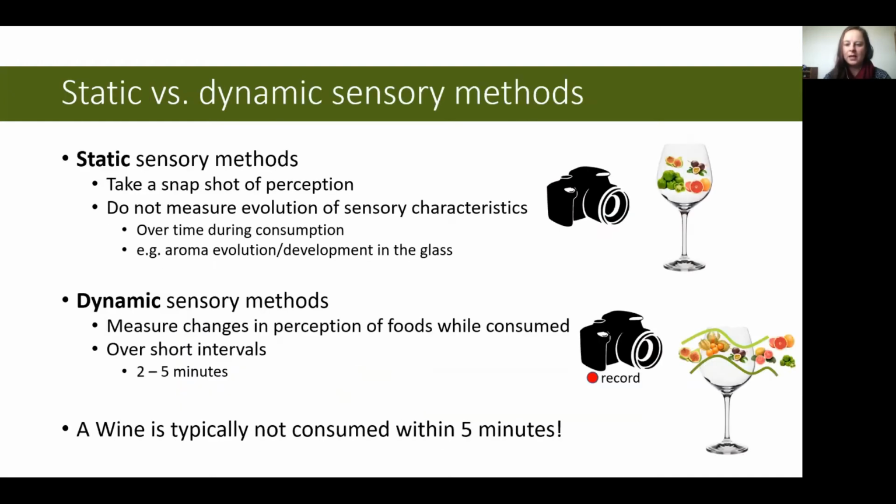So what do we mean with a static sensory method? Static sensory methods are methods that take a snapshot of the sensory profile of a product or products at a given time. In the case of wine, usually 20 minutes to an hour after pouring samples and covering it with lids to allow the headspace in the glass to saturate with aromatic fragrant compounds.